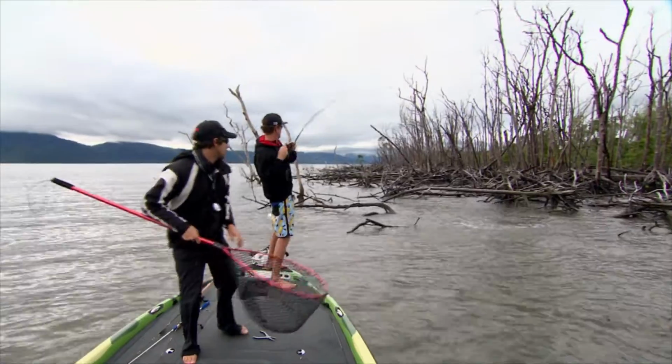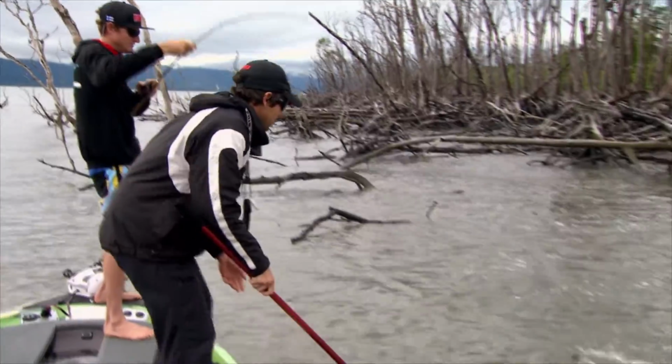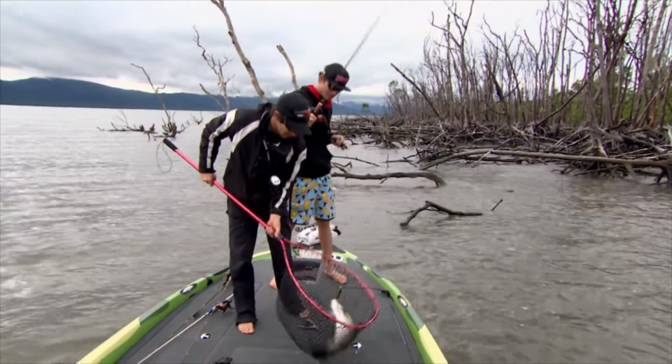Right up in there again. Keep him up, keep him up. Oh, he's a good fish. He's choked on it. Well done, mate. Well done, Johnny. That was right up in there. He's a nice fish. He's a goodie.